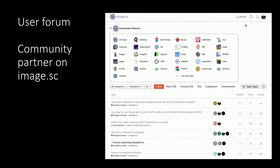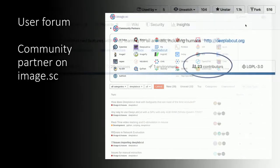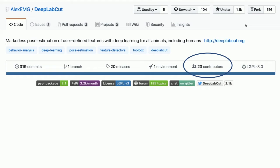We are also very fortunate to be a community partner of the Image Forum, where people discuss problems or challenges that they have. And as I said, the code is on GitHub, and there are quite a few external contributors, and of course lots of contributors internally to the package and the updates. That's the forum, then there will be Twitter.